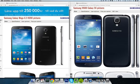Hey guys, so today I want to do a video comparison and review comparing the Samsung Galaxy S4, the new flagship device for Samsung for 2013, which is going to replace the Galaxy S3. We're going to compare it against a new phone that got unveiled today, the Galaxy Mega, which is the biggest Samsung phone ever.